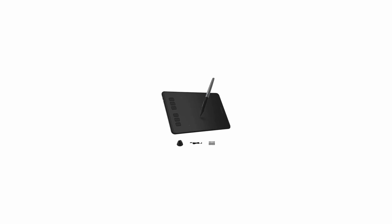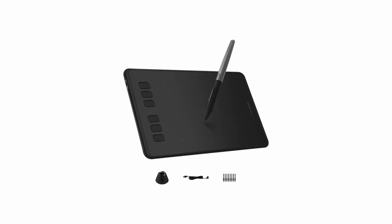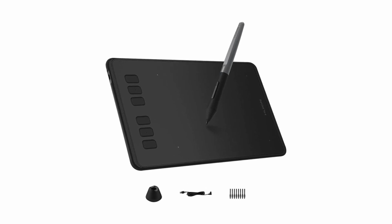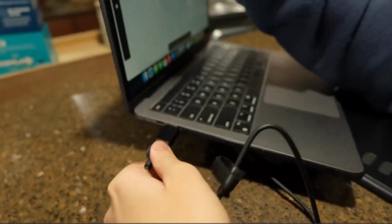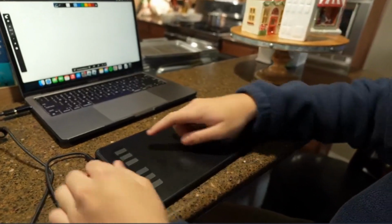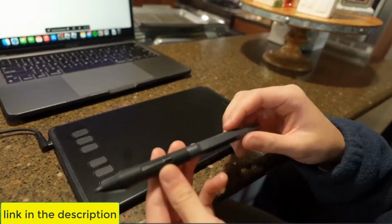HUION Digital Art. Streamline your creative process with a compact and customizable digital drawing tablet designed for efficiency and precision. 6 easily accessible press keys can be personalized to match your workflow, allowing for a smoother and more productive experience. Whether switching between apps or adjusting tools, customization ensures that creativity flows effortlessly.